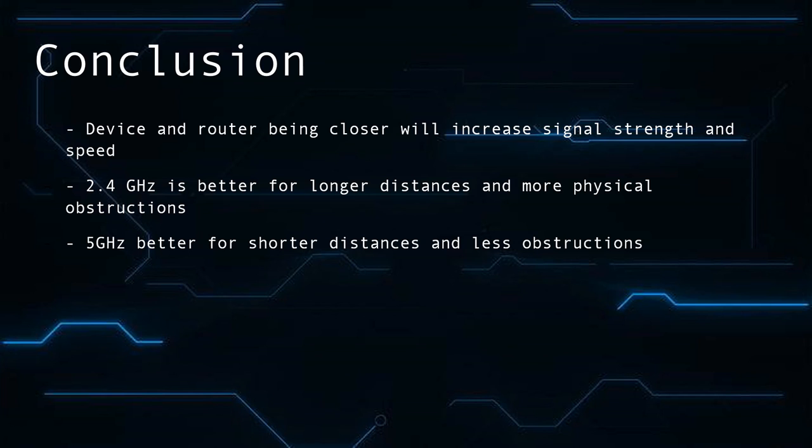So for students and internet users, they will benefit using a 5 gigahertz frequency when they are closer to the router with less interference. However, if there is more interference or they are farther away from the router, a 2.4 gigahertz frequency band will be more beneficial for optimal Wi-Fi performance.